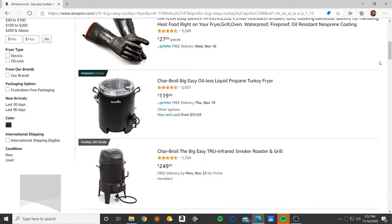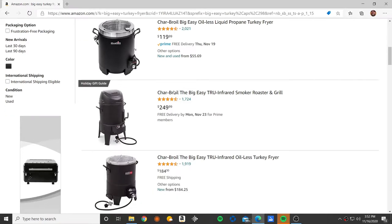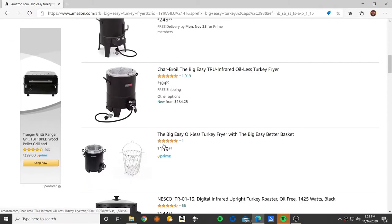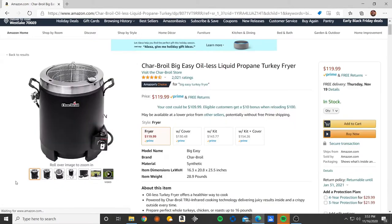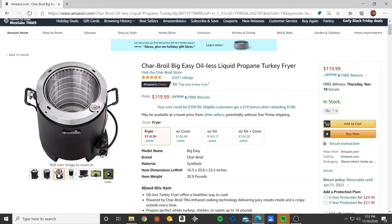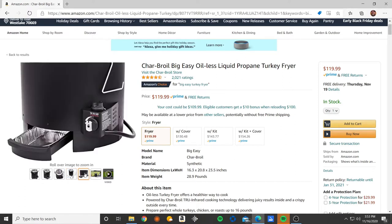I'm going to check Amazon and see how much they are there, but I'm not sure. I think they're about the same price, but why would you pay for Amazon when you can run down to Academy, get your turkey fryer, and get that thing seasoned between today and tomorrow? Today being Tuesday, I think November the 10th, this time tomorrow, you can be cooking your first hen, your first chicken, or your first turkey in your Big Easy turkey fryer.